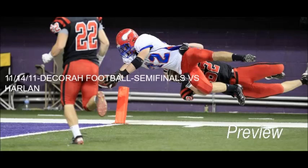Nick Ellsburn up front. Hobie is in at the other defensive end. Austin Ashbacker and Tyler Hobie at the tackles right now. Landon Ashbacker is in at a defensive end. Kyle Hobie playing that rover position. First and 10 for Harlan from the 34.